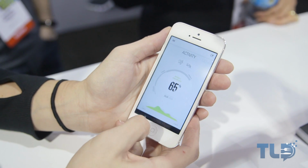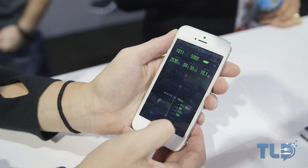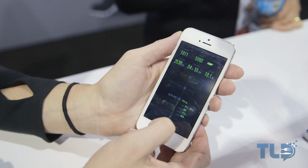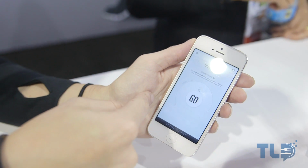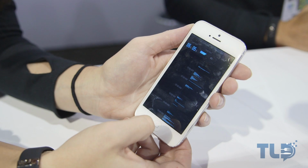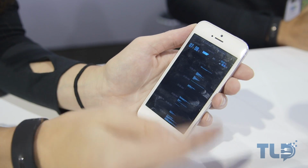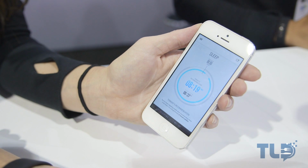Activity is exactly what it sounds like. It will give you a detailed breakdown of your daily activity, but the cool thing is it will actually recognize different sports. So if you're walking, running, or swimming, it'll know what you're doing and break it down based off those categories. Sleep, again, is what it sounds like. It will track your sleep activity, so how long you slept, how well or not well you slept, and based off previous sleep patterns, how much sleep you should be looking for tonight to catch up on rest.